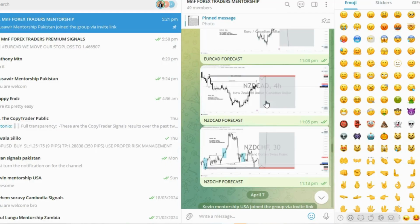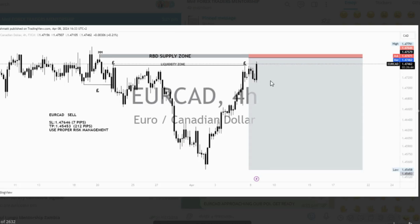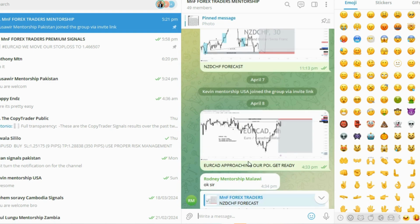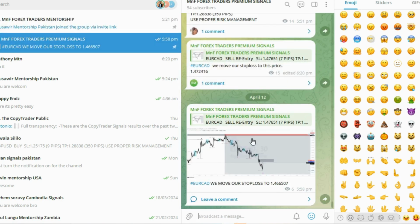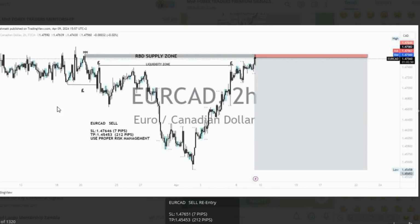Alright, so we waited. Monday, nothing happened, and then Tuesday we saw an opportunity. You see the market was approaching our level right here. As the market was approaching, I said to the community, guys, let's get ready because Eurocad is approaching. And then later on we saw the market coming directly into our zone right here. The market beautifully came into this area, and guess what happened?